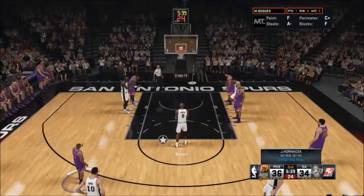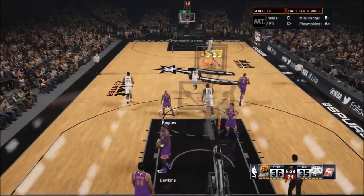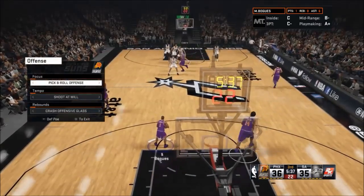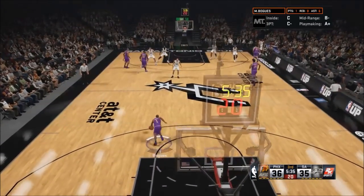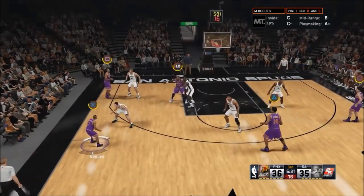Another bucket in the paint. That's something they just have not been able to stop today. I think it's time to make some adjustments defensively, Clark. I mean, what they've got going right now is not getting it done. And here's Bowes.